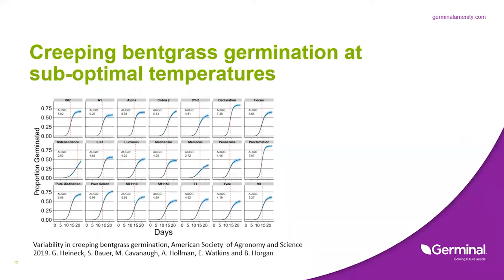So it's possible to start thinking outside the box in terms of sowing times in order to get ahead of the game and increase the amount of bentgrass in your greens. So I hope that made sense. I'll now pass you on to Paul Moreton.